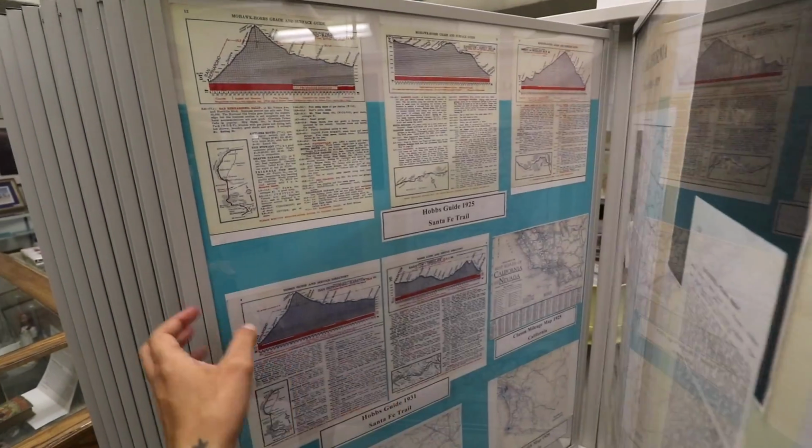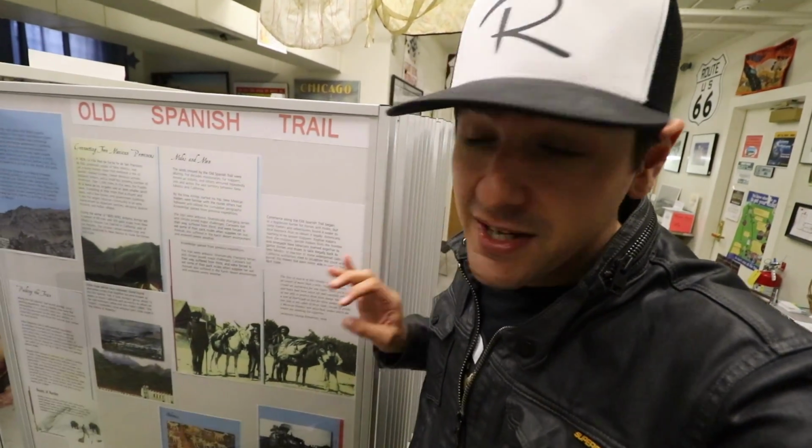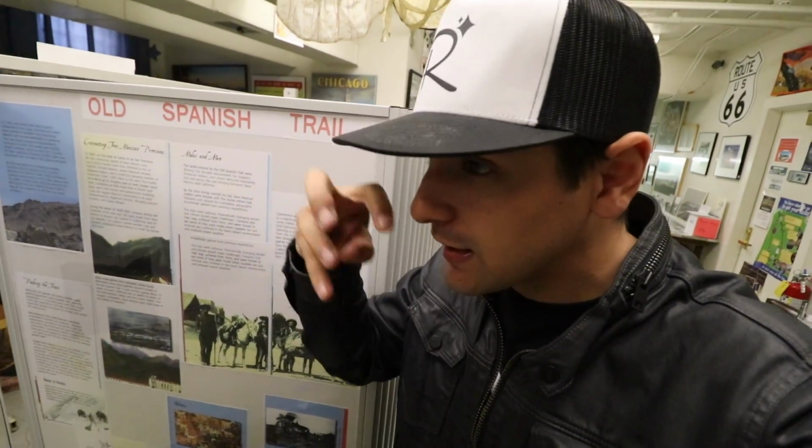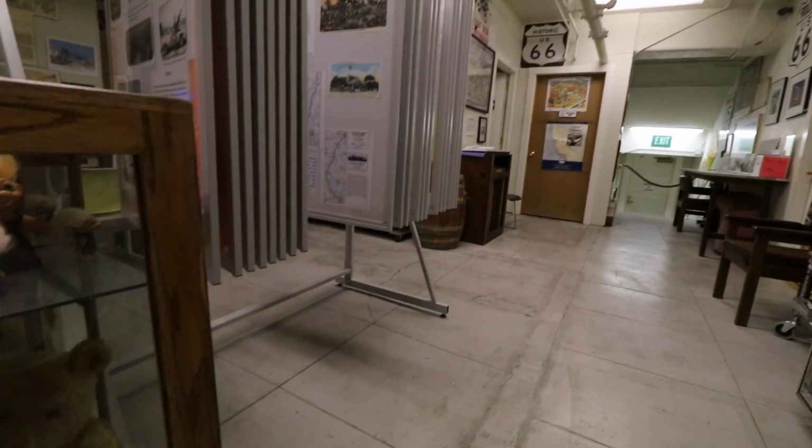Like, you would never expect to find information about Seligman in this museum. A lot of great old maps and old travel guides. Stuff like this is actually really useful information to me because I like to go find the oldest parts of Route 66. I can usually find a lot of abandoned weird stuff out there. I love old vintage Route 66 stuff.